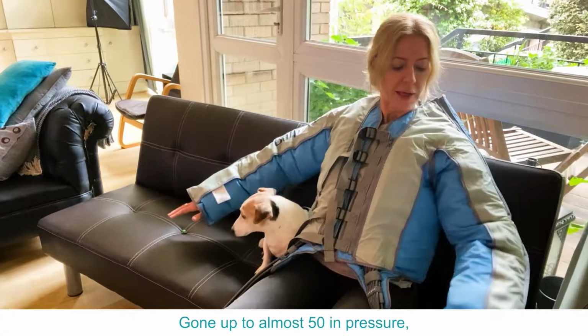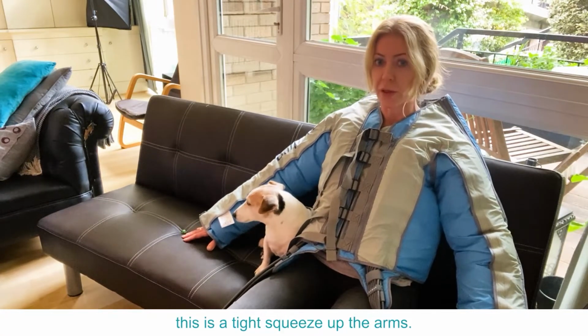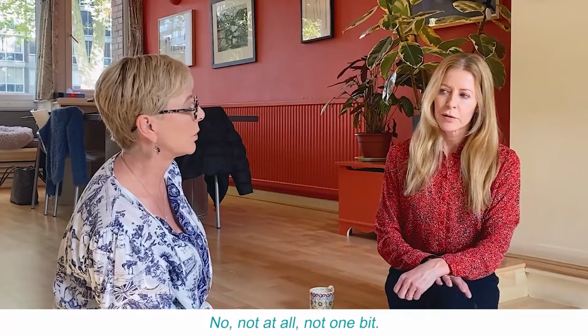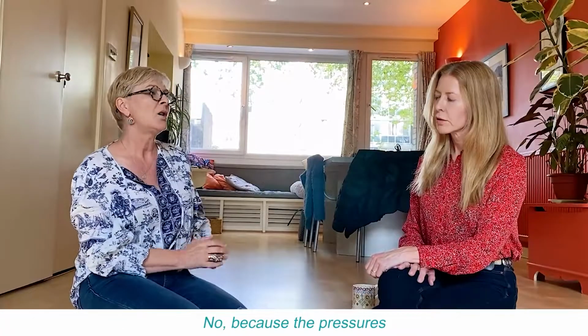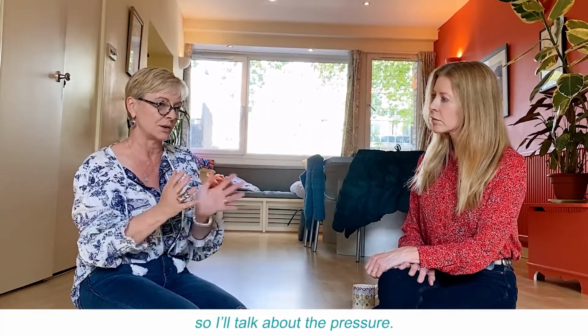Oh, yes. Okay. Gone up to nearly 50 on the pressure. This is a tight squeeze up the arms. It doesn't hurt at all, does it? Not at all, not one bit. Not even if you have a big, tough sports massage? No, because of the pressures that these devices go to, so I'll talk about the pressure.